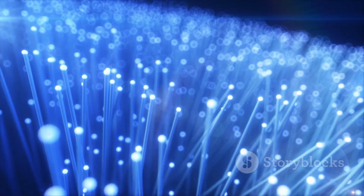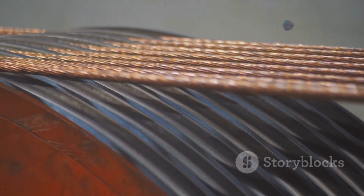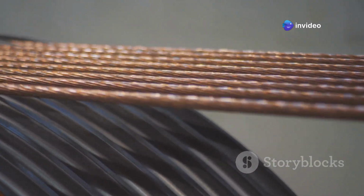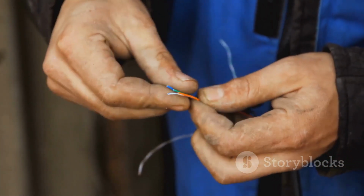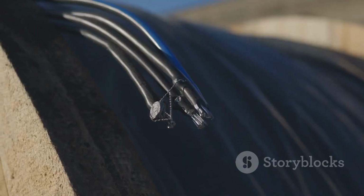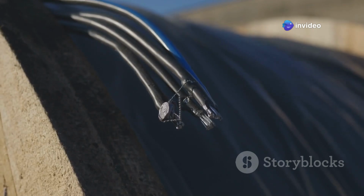The fibers are wrapped in many layers, starting with petroleum jelly for waterproofing. A copper sheath often surrounds them, carrying electricity to power repeaters that boost the signal. More layers are added for strength, including plastic sheathing for insulation and high-strength steel wires for protection. Finally, a tough polyethylene outer layer seals everything and resists abrasion.